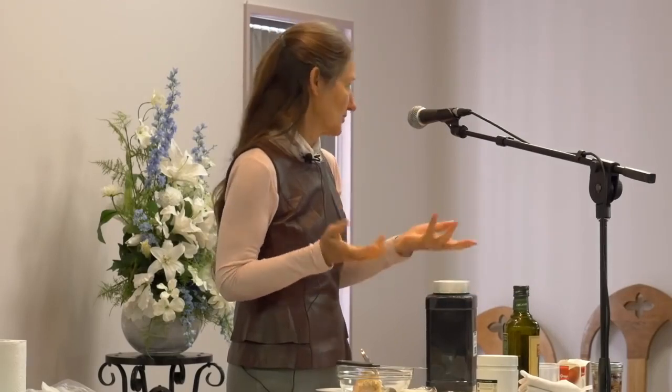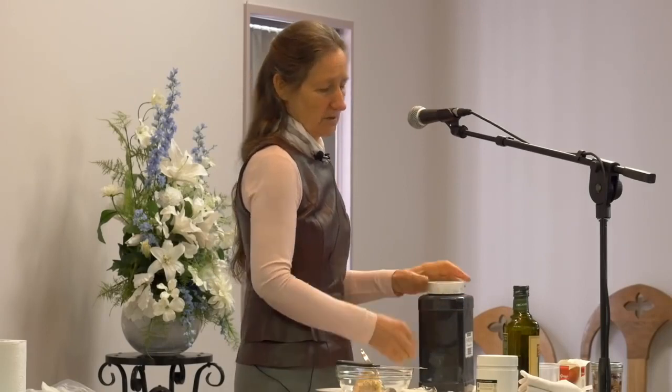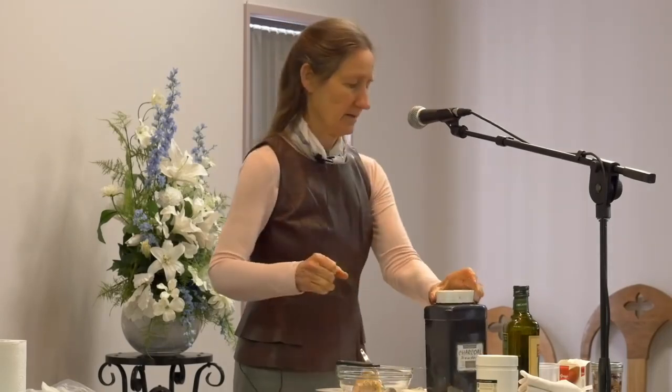Whenever I'm doing a poultice, when there's an element of pus there, I always use the charcoal poultice because it'll absorb and neutralise poisons. Now, it's very messy stuff. So I'm about to show you how to make a charcoal poultice with no mess.